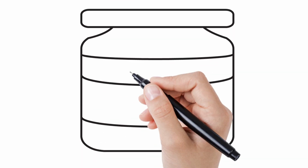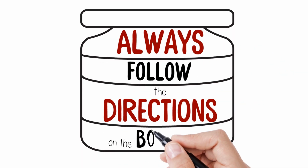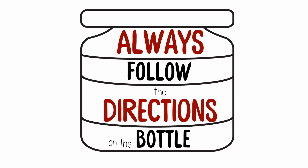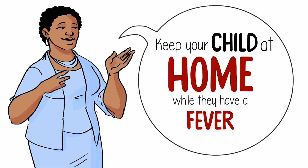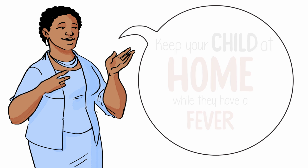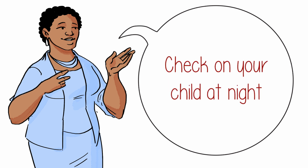The doctor reminded them to always follow the directions and dosage on the medication bottle, unless their healthcare provider tells them a different dosage based upon the child's weight, and to not give more than one medication for fever at a time. The doctor recommended keeping a close eye on Kira and that she should stay home while she has the fever. They should check on her during the night to see if she looks fine and is breathing normally. She assured them that the fever would likely go away within the next 72 hours.